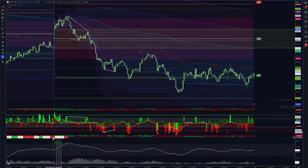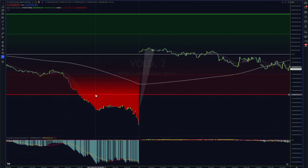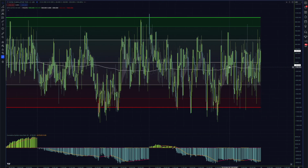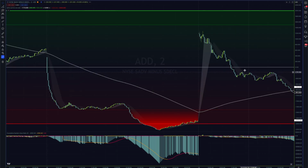Volatility is back up. We're back up to almost 20 again. And then the AD, you can see we landed at negative 700. Not a huge sell for the day compared to some of the other days where we've had some immense selling. Even volume, not really seeing a big sell here on the VOLD. Tick is accumulating to the low side.